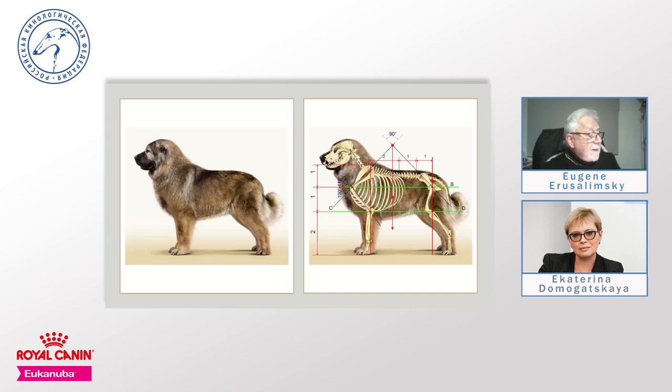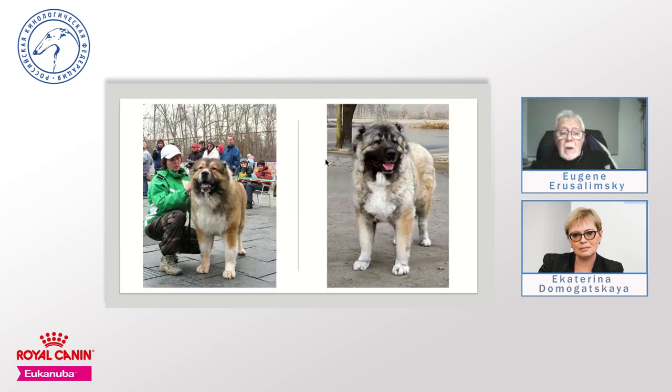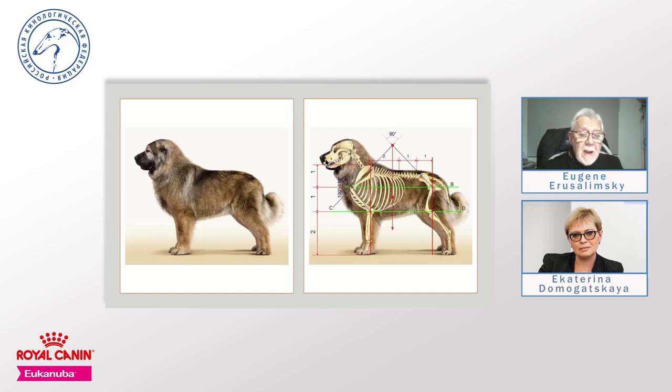General appearance, well muscled. Viewed from front, straight, parallel forelegs that are set fairly wide apart. So look at these dogs in front. And this is the illustration of the standard statement. Set fairly wide apart. Strongly muscled. Moderately long.